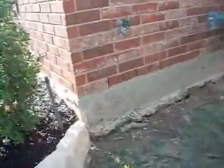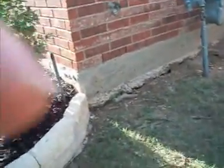Again, we've got the missing gutters on the left hand and right hand elevations. It's going to lead to problems if it's not corrected. I recommend gutters on all buildings.